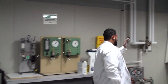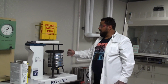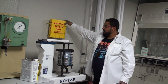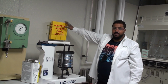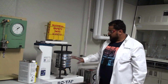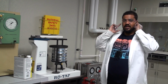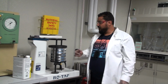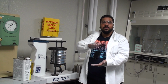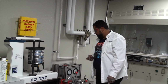Coming to this part here, we have our sand shaker. We have our material safety data sheet for all the equipment here, so students can go and consult it at any time. This one generates a lot of noise, so students are sometimes advised to put plugs in their ears. If they are using this, we put the sand in, and it will separate it in different meshes to know the size distribution of the sand.